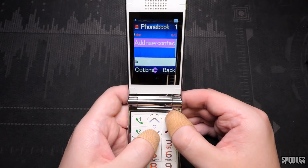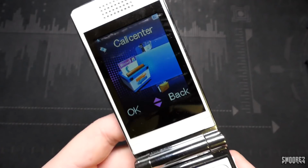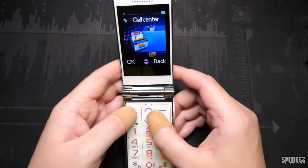Phone book, very basic. And I will say, for a display like this is actually not too bad. I'd say it would be a 320 by 240 display. Ignore the scratches on the screen there, but it's actually a fairly clear display. And the user interface isn't all that bad.